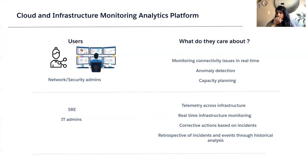Sometimes that is definitely important, where they do want to figure out, in retrospect, the incidents and events through historical analysis, but oftentimes it is very proactive. So the real time and the predictive nature of a platform becomes very, very important in such a scenario.